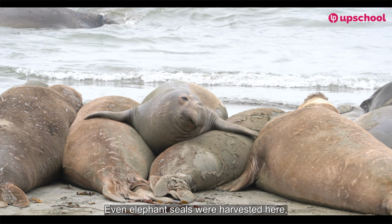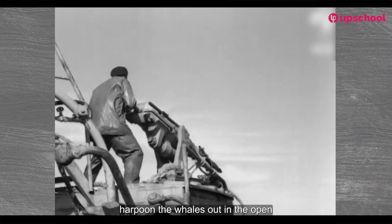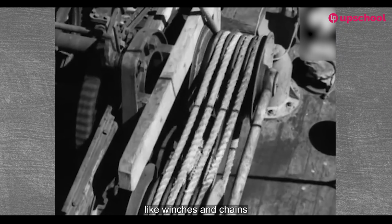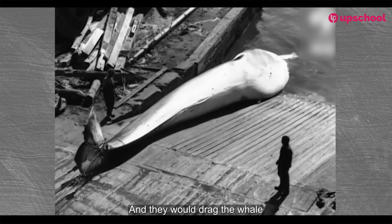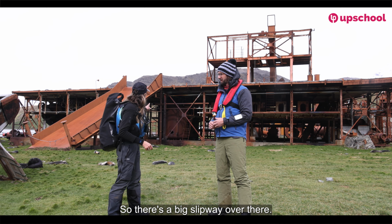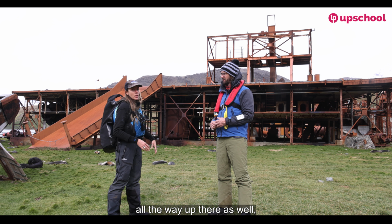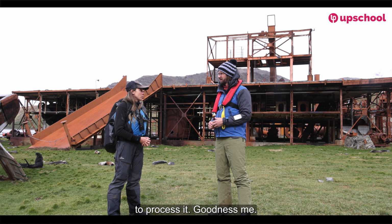Even elephant seals were harvested here, and they would harpoon the whales out in the open and bring the whales into the bay using some really big machinery like winches and chains that we have all over the beach here. And they would drag the whale onto the beach and start processing them. So there's a big slipway over there. For some purposes, they would drag the whale all the way up there as well, and they would remove parts of the whale to process it.